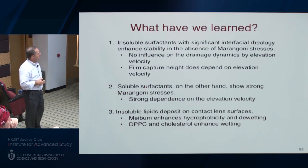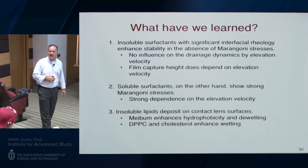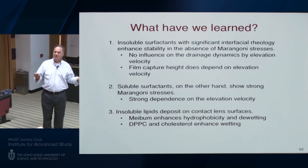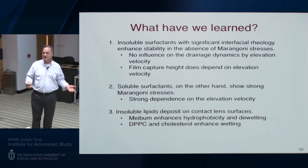Soluble surfactants are also introduced in formulations to help with dry eye disease. They can also stabilize the film, but they do it through a different effect, not through interfacial rheology, but through Marangoni stress. And finally, if you have contamination by meibum, which of course is in our eyes, that's going to make the surface of your contact lens more hydrophobic and enhance dewetting. So read the instructions and clean your contact lens.